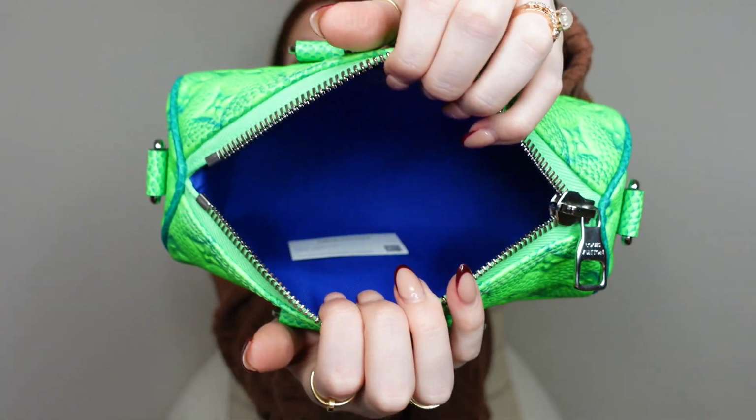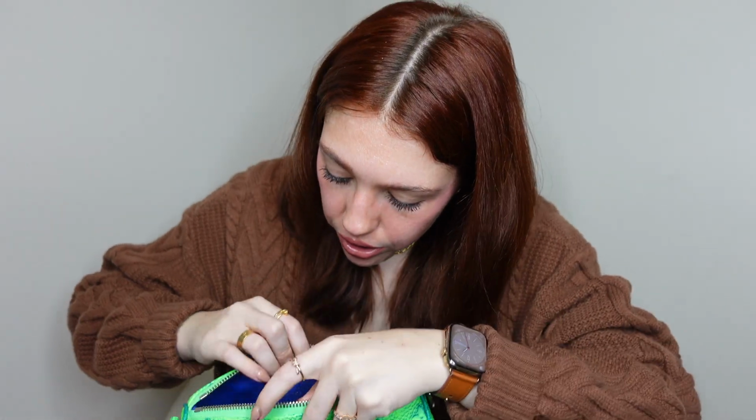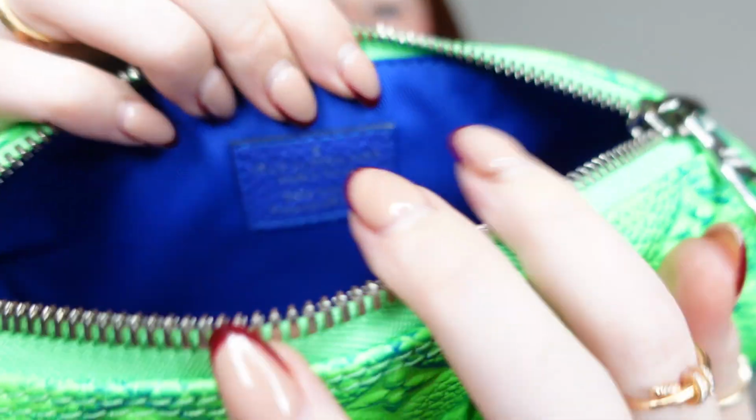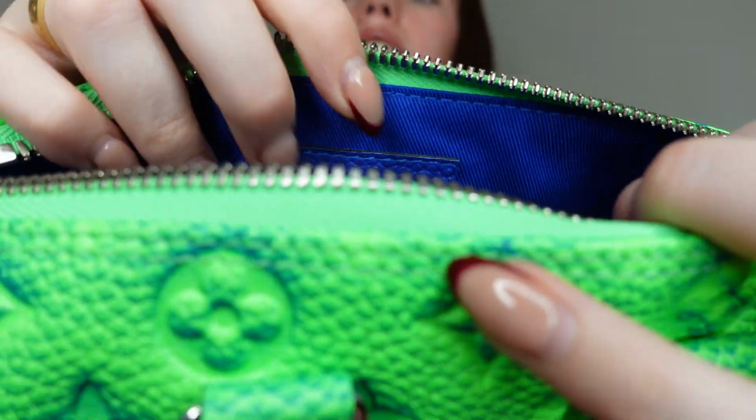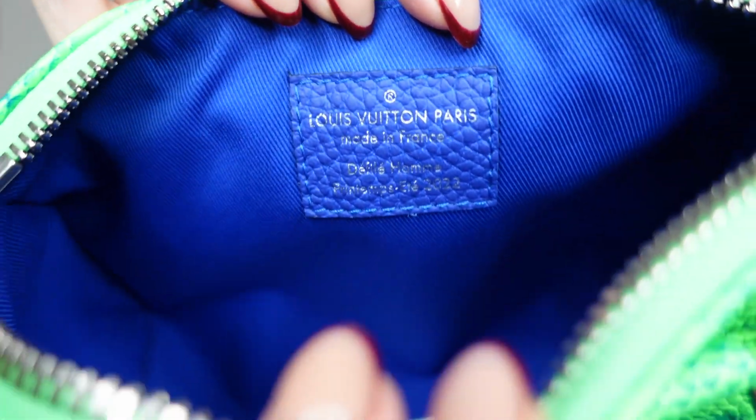And then the interior of the bag is this insanely beautiful cobalt blue. One thing that I really wanted you to see, hopefully I can show you, but it says, I don't think I'm going to be able to get it to focus. Oh, there we go. Can you see that now?